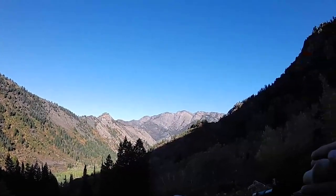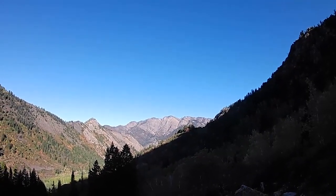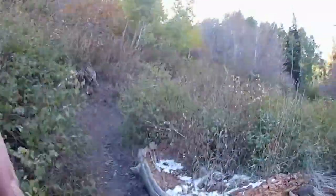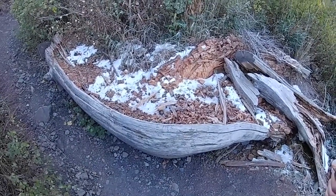Look at the reds. Beautiful reds way out there, mixed in with the greens. Oh yeah, check this out. Right here. Pretty cool. Some snow on the log here.